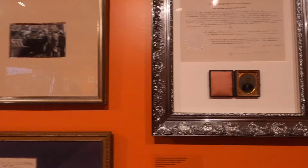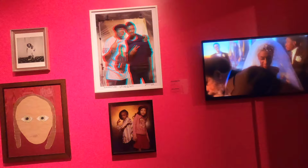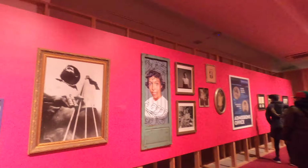We headed into room number two, which is family. Wow, guys. Oh, they got one of his classic movies playing. Okay. Oh, look, he looks just like his dad. Wow. That's wild. She looked like her mom and he looked like his dad. That's pretty cool. Room is beautiful. Wow.